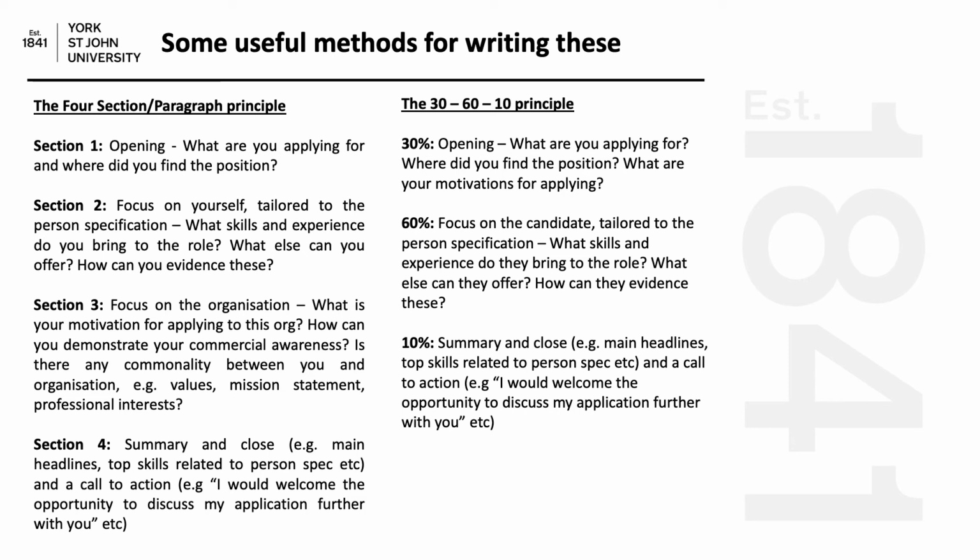60% should be about you, because of course you and your skills and experience are the most important part of this application. So focus on yourself. What skills and experience do you bring to the role? What else can you offer, and how can you evidence these? And the final 10% is your summary and close. So again, the main headlines, top skills, and a call to action can be really valuable.